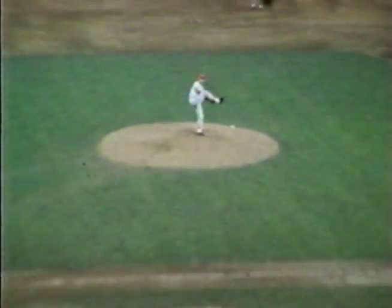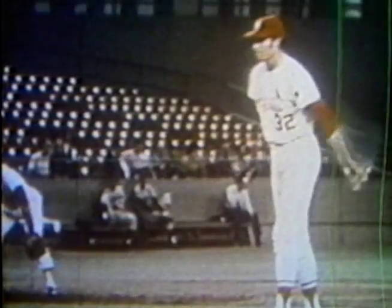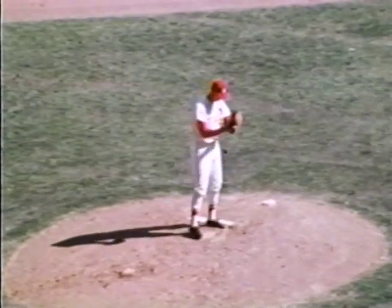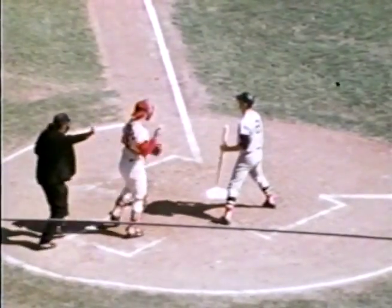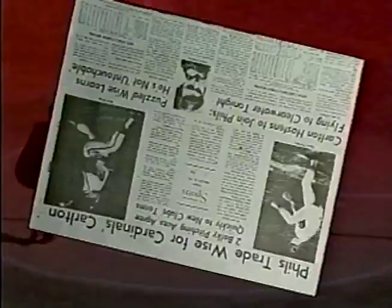Two years later, in 1971, Carlton led the Cardinals staff with 20 wins, and it looked like Big Steve was about to become the team's main stopper. However, following that season, Carlton got into a contract squabble with Cardinals management, and St. Louis responded by trading Steve to the last-place Philadelphia Phillies.